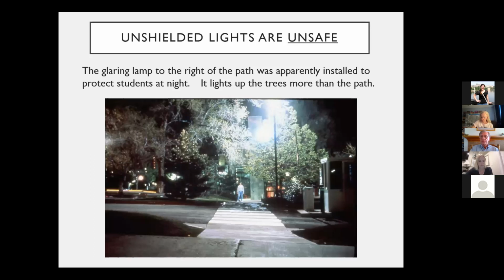Unshielded lights are even unsafe. Standing over there, he's got a very bright light up in the trees there, but there are dark spots here and there along the walkway, which shouldn't be there. The light should be much lower, properly aligned, and then you would be able to see the entire walkway.